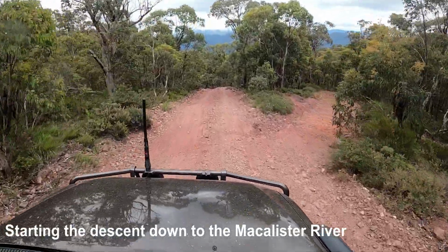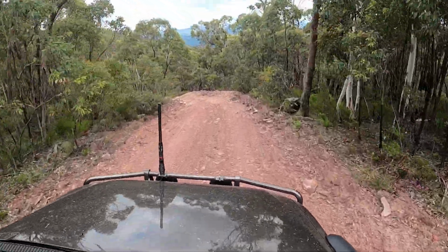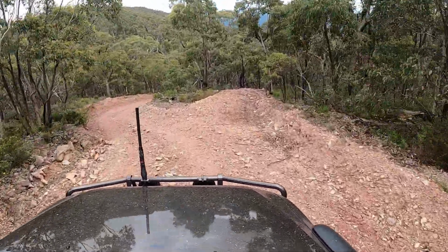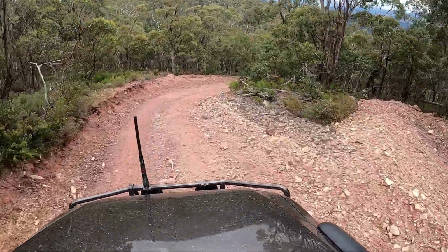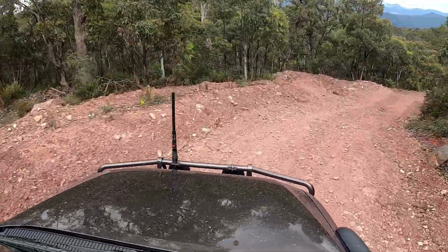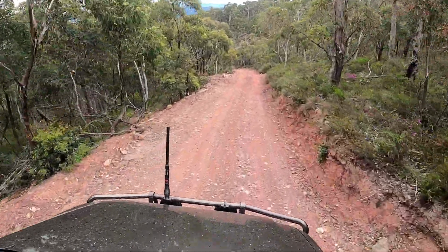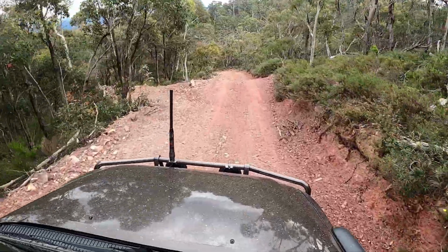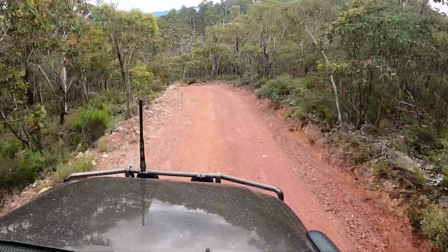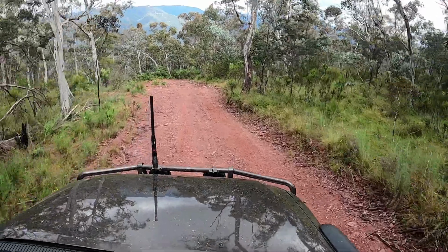So we're starting to get over to the western side of this range and begin the descent down towards the Macalister River. It's not all completely downhill from here, but we're starting to work our way down in stages. And this section of track here is quite steep in various places. Probably just as steep as the descent was from Howitt Plain. Certainly the later sections when we get a little bit closer to Macalister River.